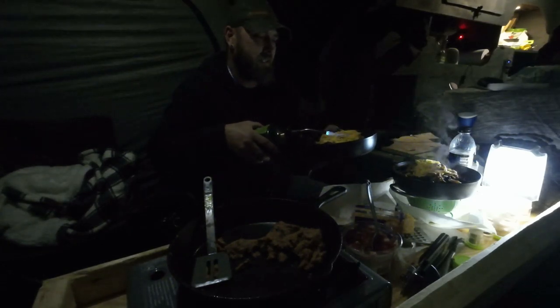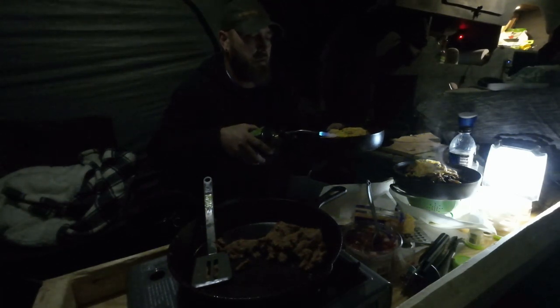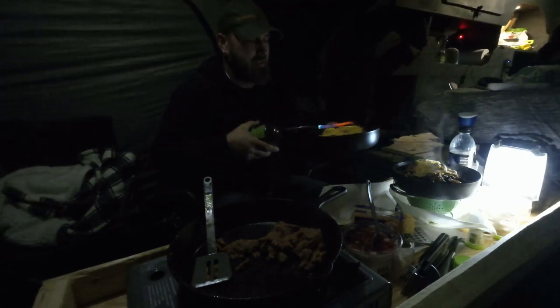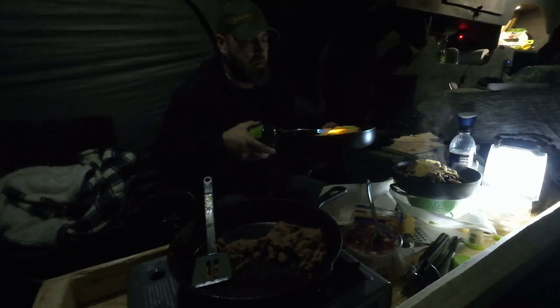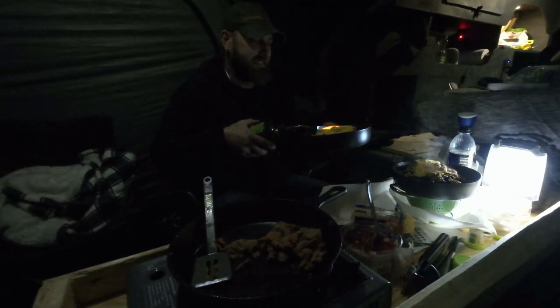I'm just warming it up. Because obviously we don't have a microwave out here. We don't even have a microwave at home. You have to do that at home if you want that.